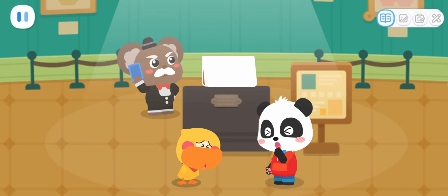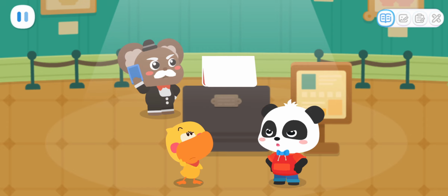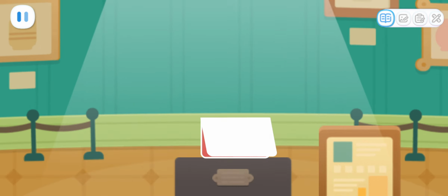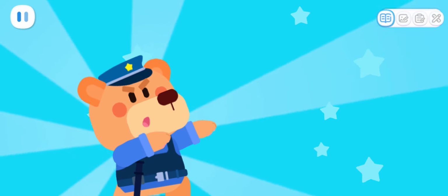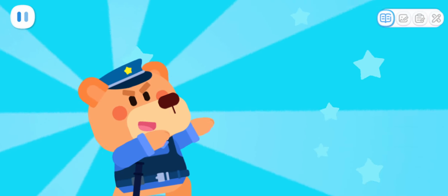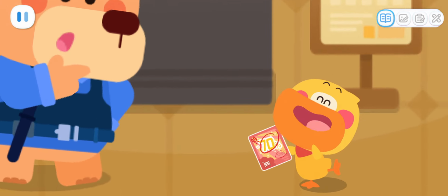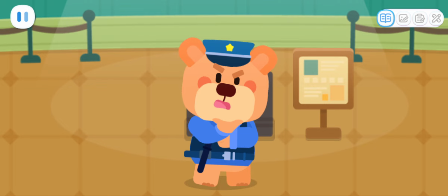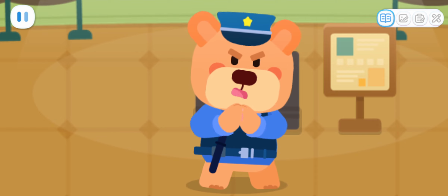Hello, police officer. This is the museum. Our vase has been stolen! Quack! What is this? It's an ad for a supermarket sale! Where there's a case, there's Sheriff Bear! Sheriff Bear, we've found important clues! So it looks like the thief may have attended the event at the supermarket. We must get to the supermarket before the event starts.